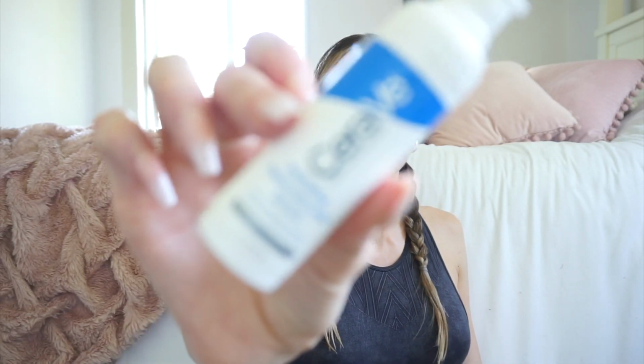This is the CeraVe Hydrating Hyaluronic Acid Serum, which I usually use as a moisturizer.